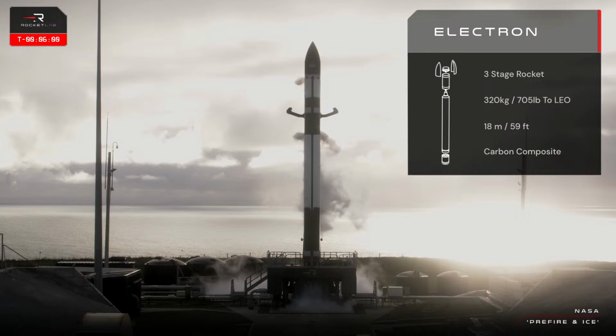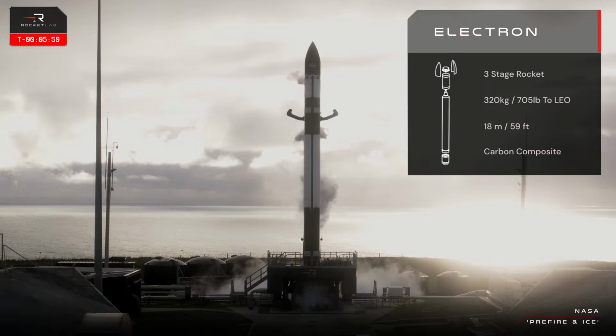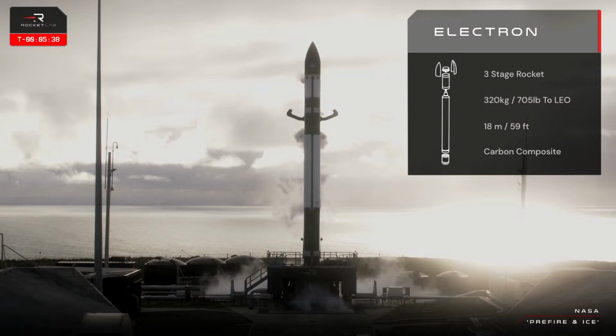Now, Electron has a lift capacity of just over 300 kilograms to LEO. The rocket stands 18 meters or 59 feet tall, and once fully fueled, weighs 13,000 kilograms or more than 28,000 pounds. The rocket's black look comes from the carbon composite material that it's made of. We use carbon composite across Electron's external structure as well as throughout its internal systems and propellant tanks, which helps to keep Electron as lightweight as possible.